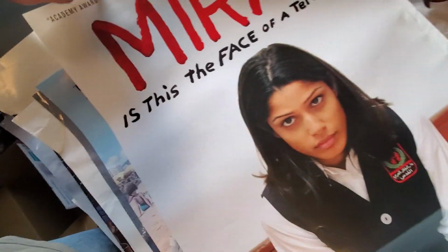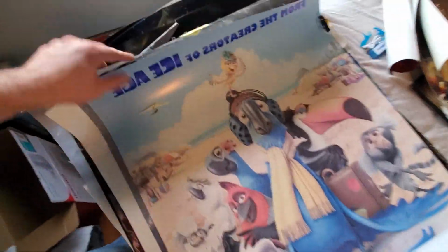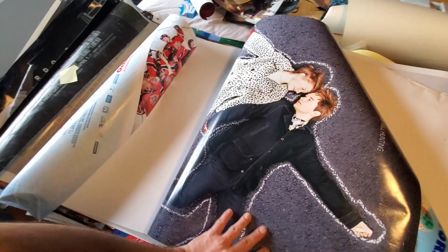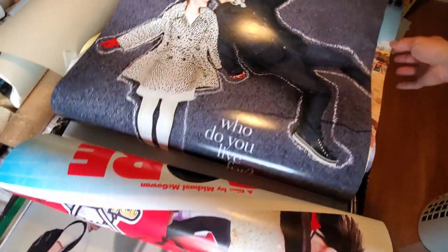Miral. That looks like some really lame pseudo art film. I didn't even know I had that one. Oh, I have 2 Rio posters? Figures. Let's see, what's this? Who do you live for? I don't know. I have no idea what that is either.